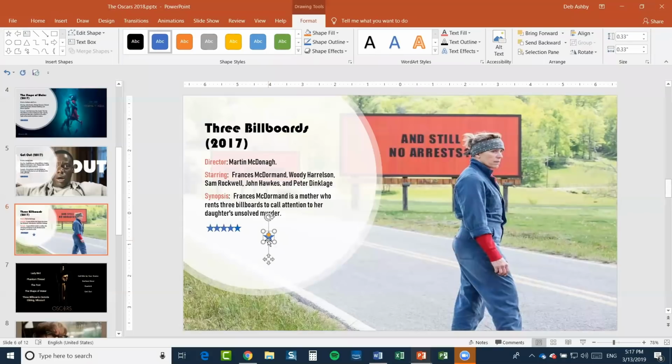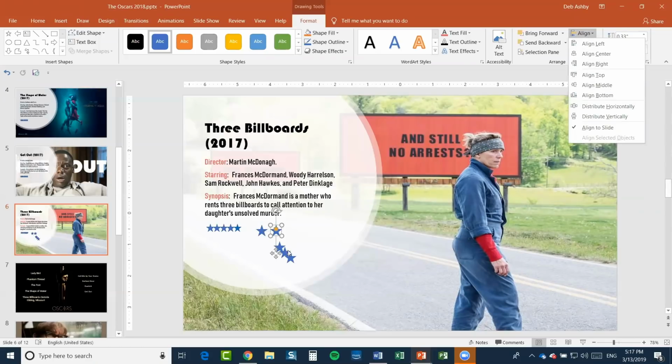And then all I've done is duplicate the shape. So again, Control D, and I've done that 5 times. Control D each time. Okay, and then it's just a matter of positioning those stars however you want. And remember, you have your align utilities up here, which you can use to really get those stars lined up nicely.